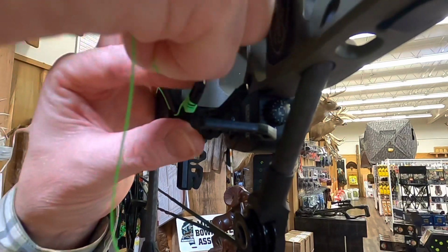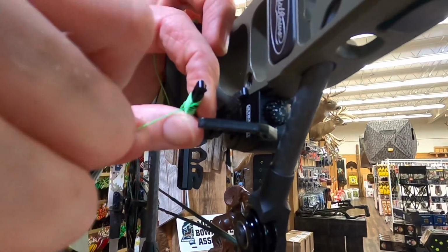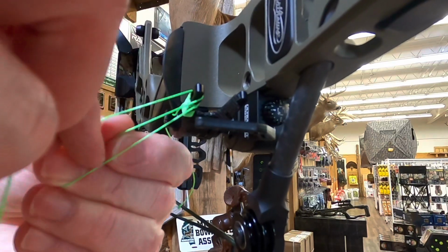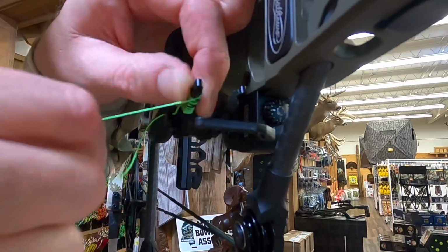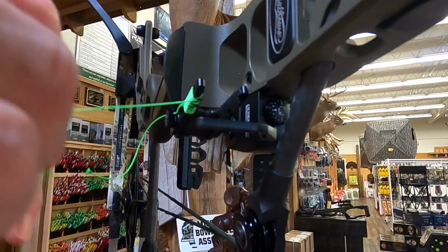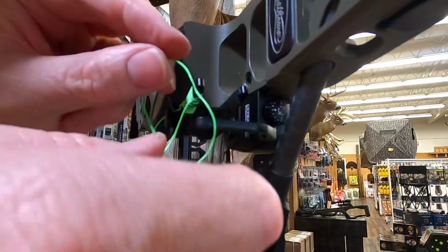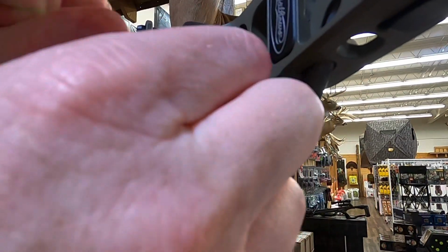So once I kind of get it started up here towards the top like this, then I'll start doing my half hitches, kind of like when I serve my peep, but I want it slid down there really good where it'll stay good and tight. This rest is beveled towards the end, if you will. So what I'm gonna do, I'm gonna put 3 half hitches right here, and then I'm gonna go back down to the bottom, because if I don't, that stuff's just gonna slide off the end of that rest.